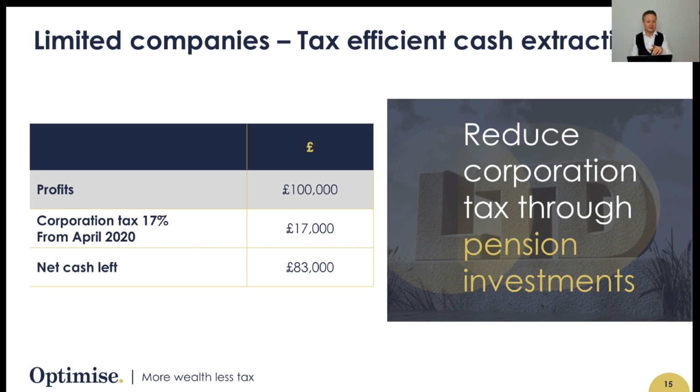This is not a political rant, by the way, just in case you thought it was. But the corporation tax rate will be 17% unless things change politically, which means that you've got £83,000 left from your £100,000. Now, how can you reduce it?